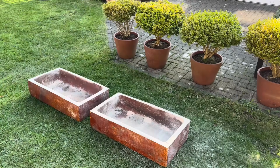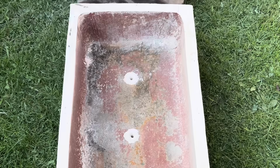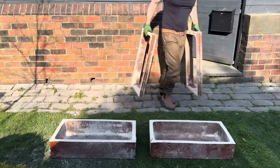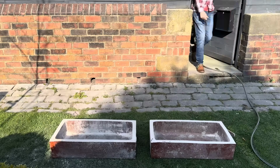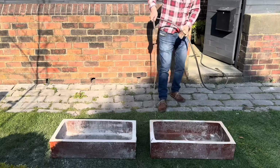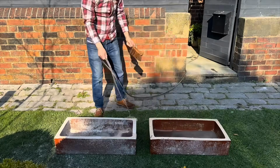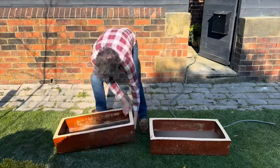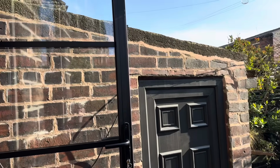I've also drilled three holes in the bottom, as there was only one little hole at the front, so that should help with drainage. So now we just have to clean them up and see how they've turned out. Time to get Gypsy Boy out here. And there we go. They're looking beautiful. Now we've just got to get them up here. So let's do that.